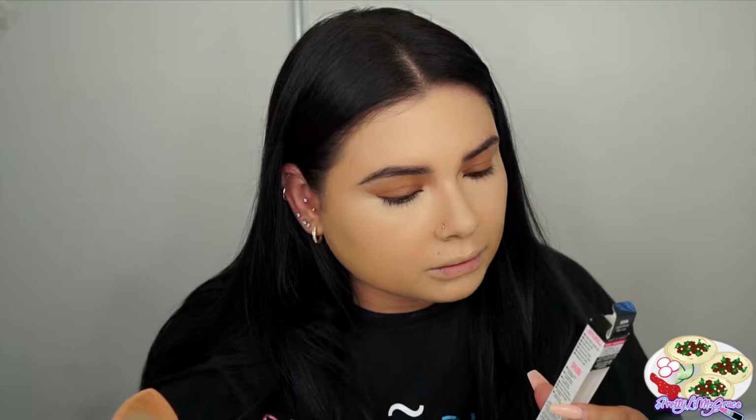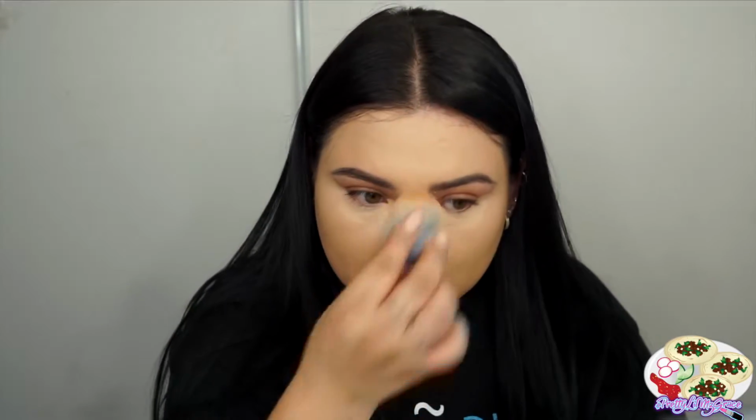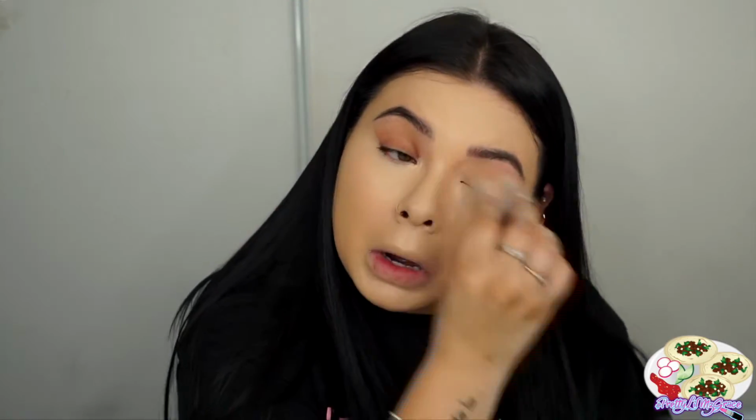These baby hairs keep popping out. Oh my god. Okay. The concealer is really good, actually. I like how it's blending out. Is this for coverage? It looks really good, actually. Wow. Alright.